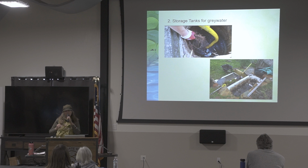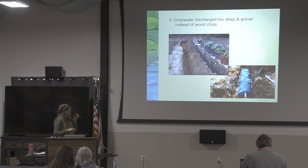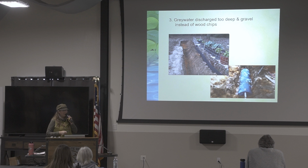Another mistake that happens is discharging the gray water too deep, so you're out of the biologically active area of the soil. Sometimes they call these gray water septic systems, so it's being designed like a septic system instead of something that's being used to irrigate.